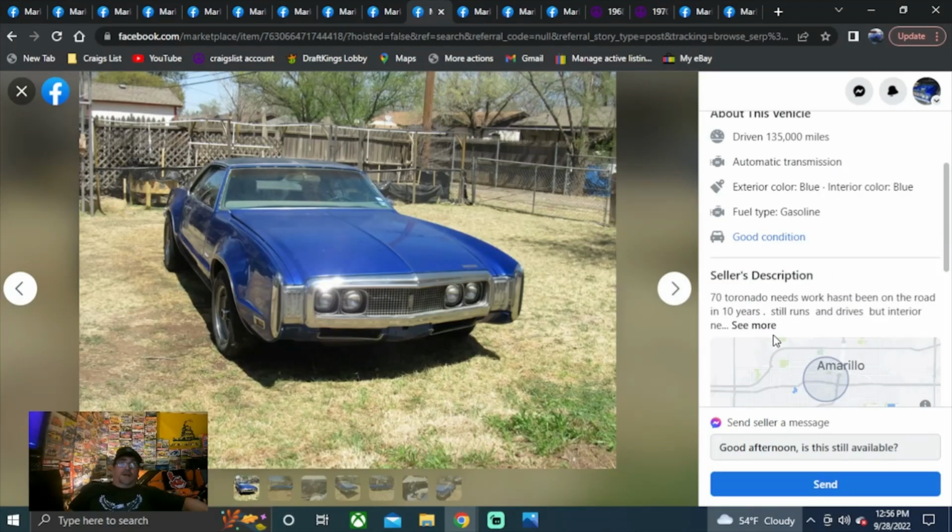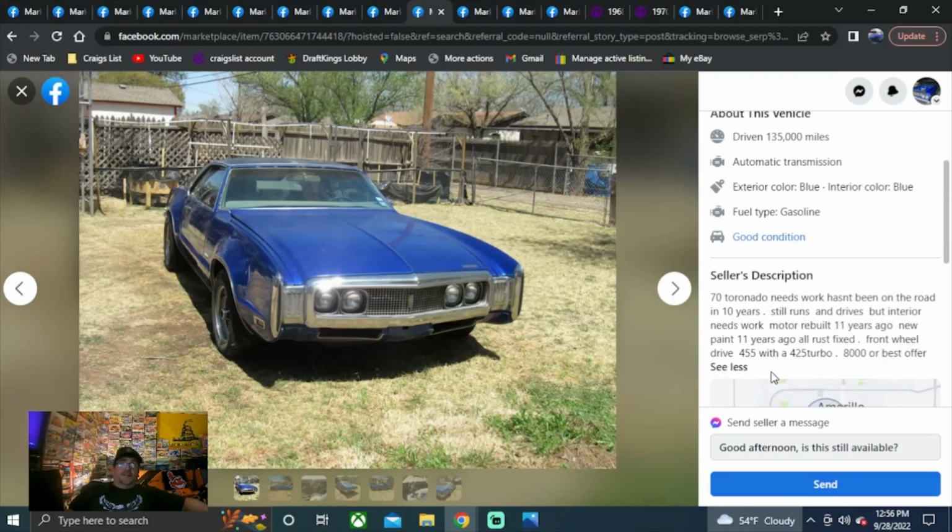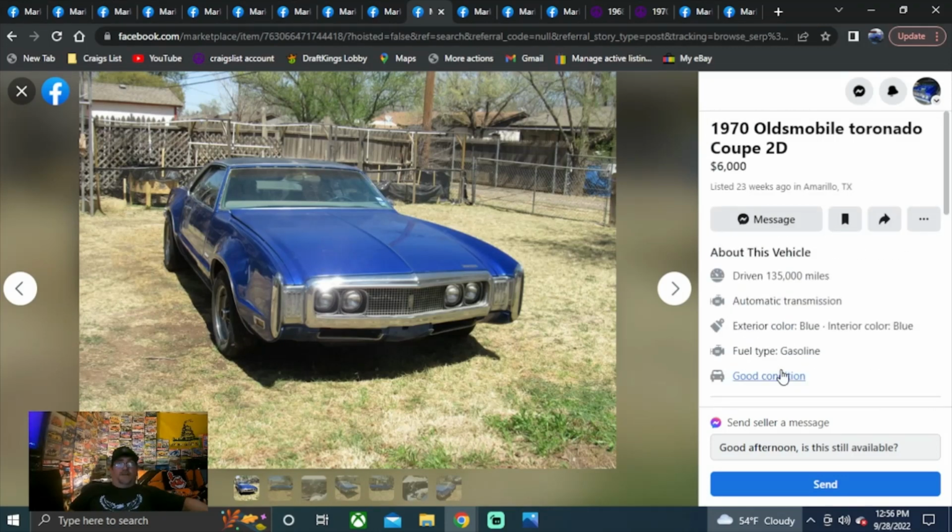70 Toronado needs work. Hasn't been on the road in 10 years. Still runs and drives, but the interior needs some work. Motor was rebuilt 11 years ago. New paint 11 years ago. All rust was fixed. Front wheel drive, 455 with 425 turbo. $8,000 or best offer, and he's down to $6,000. Man, that might have been the pick of the day right there. Looking for one in the Texas area, check him out.